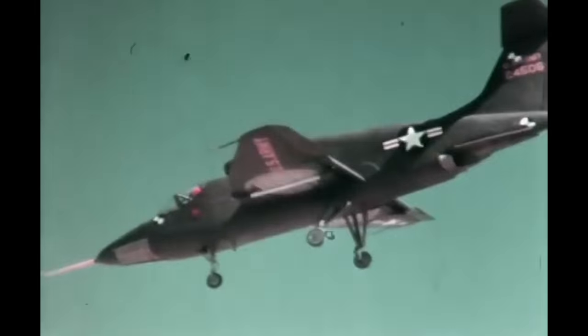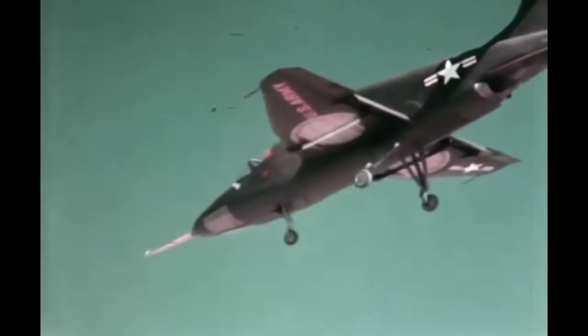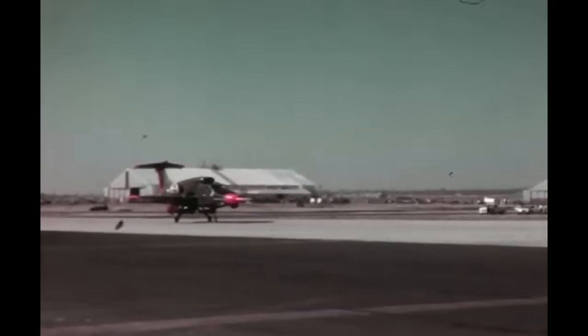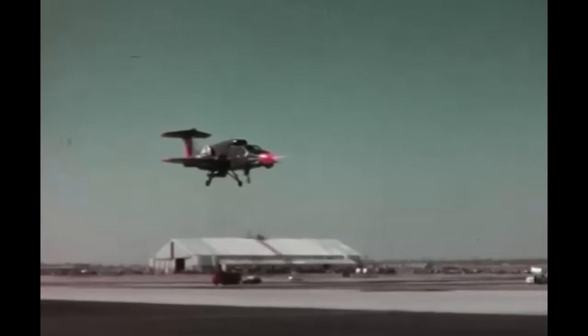Each wing featured a 62.5-inch diameter lift fan with a hinged cover on the upper wing surface, which could be opened for VTOL operations. The 36-inch nose fan played a role in pitch control, but posed challenges in terms of handling characteristics.